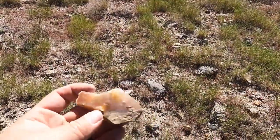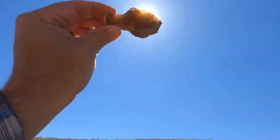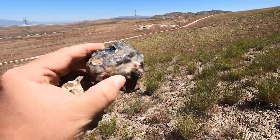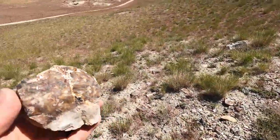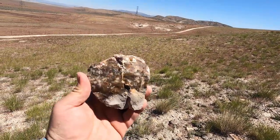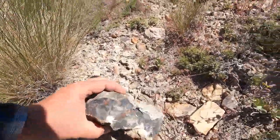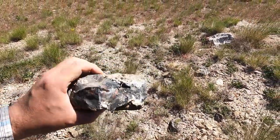Look at that. Some agate. Ew. Look at the botryoidal chalcedony on that one. Chalcedony. Yeah. It's nice. Look at this one I just found. Look how colorful that is. Very nice. That's a keeper. Got a dark chunk right here. Sure is. Oh, look at the red in that. Okay, yeah, that's coming home with me.